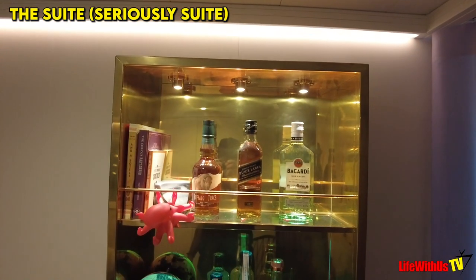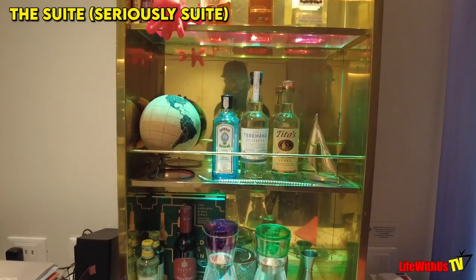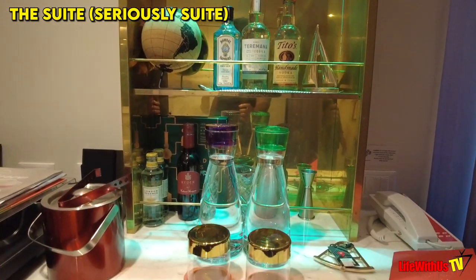Y'all, that curated bar saved us so much money because we didn't have to buy as many drinks as we did when we was on Scarlet. I was able to make the drinks before we went and we made them strong. But we still had liquor. We actually bought 2 bottles back home. We couldn't fit all of it in our luggage.